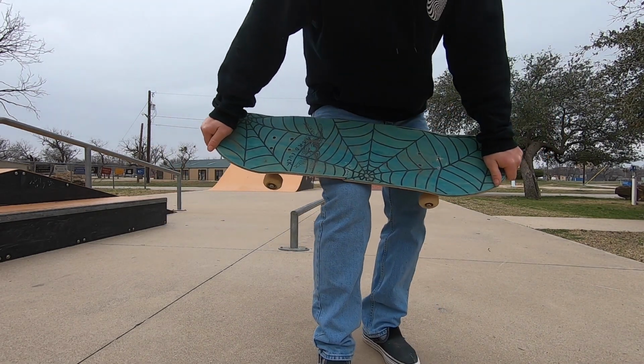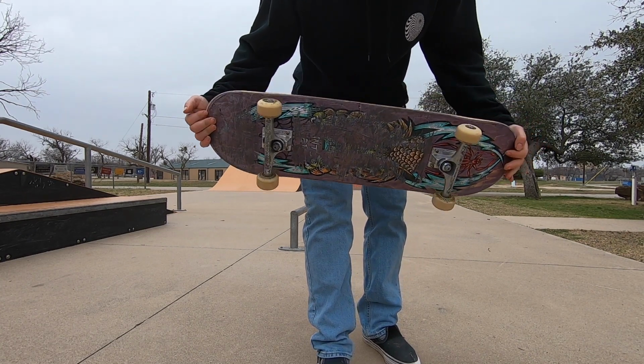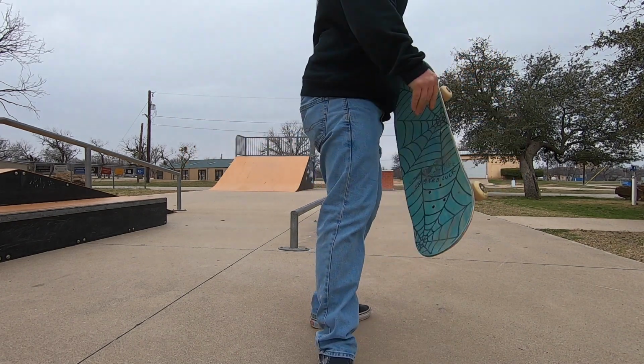That's a first. I've never seen it crack like that before. Just like on one side. I think I can get the left side anyway.